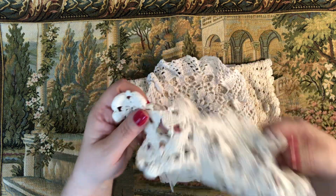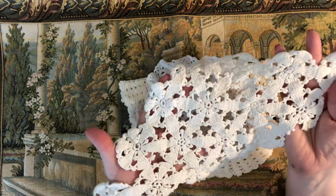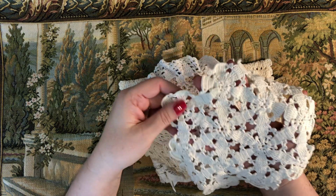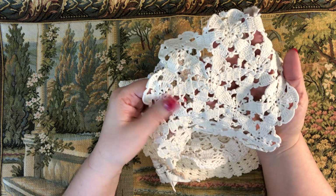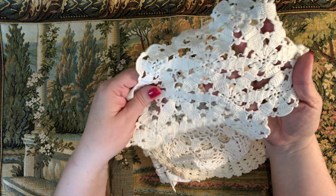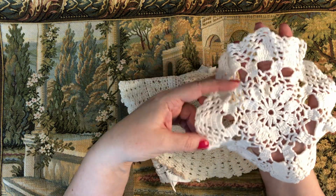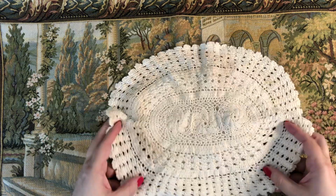And then this is a pack of doilies. Very unusual shape on this one, kind of a long diamond shape. So I will see what I can do with these. These might be impossible to cut apart, so I'm not sure. I'll see what I can do with that one. And then there's this one. Pretty little doily. This great big one. Oval shaped.